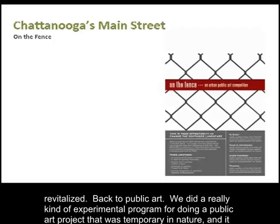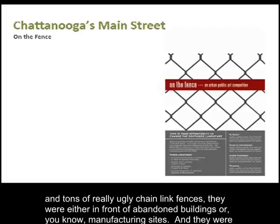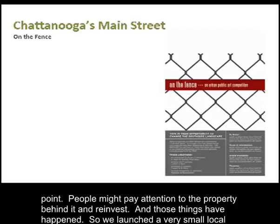Back to public art, we did a really experimental program for doing a public art project that was temporary in nature, and it was meant to go away, and it was called On the Fence. And, you know, driving around Main Street before it is as it is today, there are tons and tons of really ugly chain link fences. They were either in front of abandoned buildings or manufacturing sites, and they were just an eyesore. So we wanted to draw attention in a creative way to the chain link, hoping that they might tear them down at one point. People might pay attention to the property behind it and reinvest, and those things have happened.